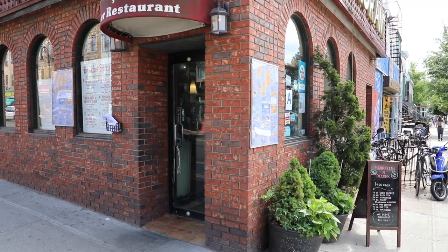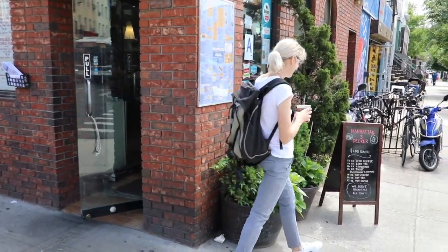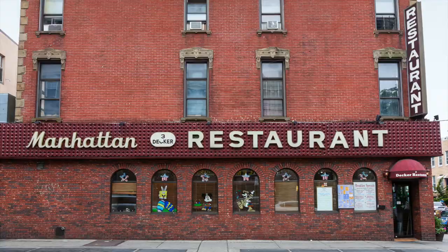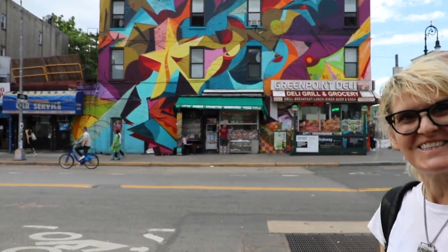We loved its neighborhood vibe and were amazed at their affordable prices. We got a delicious large iced coffee for only a dollar, whereas many other places in this rapidly gentrifying neighborhood would easily charge $3 or $4. The best way to get to this area of Greenpoint is to take the G train and get off at the Greenpoint Avenue station.